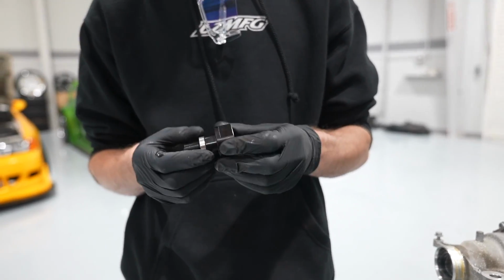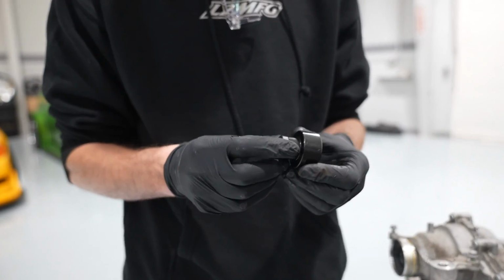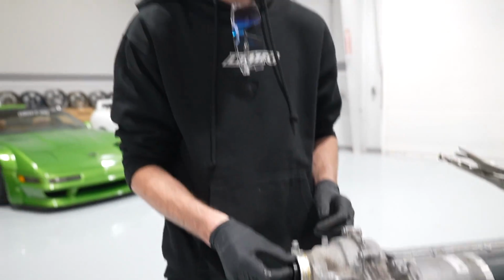Now companies actually offer a solution for this. This is a GK Tech rack spacer, I believe for an S chassis, and this would thread on here and then would give you a smaller piece that can go inside of the rack and allow you to have more steering travel. The problem is we have every single car under the sun at Drift HQ, but no one makes them for the thread pitch for the A90 Supra. So if my testing works, this could be a product that we could make, we could offer, and could potentially get you a lot more angle.